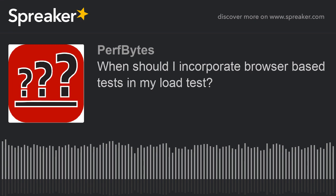Now that is under, let's say, sunny day testing, because there's no load on the backend system. Single user. Maybe you run it twice, once getting everything the first time, and the second time you reload it, so you're getting stuff from the browser cache. There's a whole bunch of different iterations you can take on that, right?